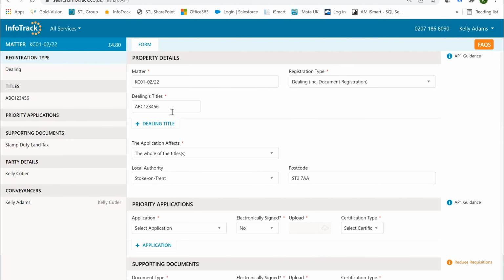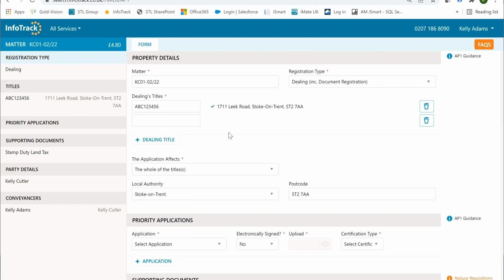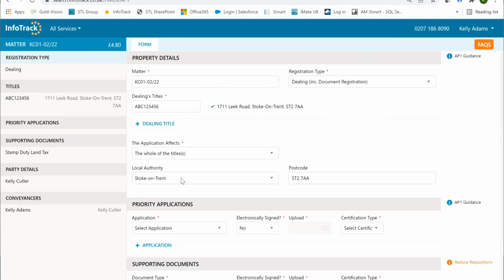Our title number has already pre-populated over, but we are able to add on further titles and we'll also verify the titles automatically for you. So pulling through the address and pending registration status. So that reduces the risk of cancellation of your application due to an invalid title. We've also pre-populated the local authority and the postcode.